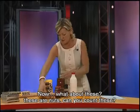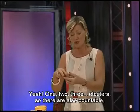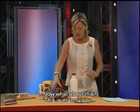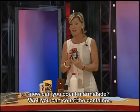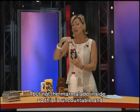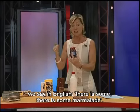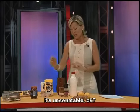Now, what about these? These are nuts. Can you count these? Yeah, one, two, three, etc. So they are also countable. So we say there are some nuts on the table. Now, what about this? This is marmalade. Can you count marmalade? Well, you can count the container, but not the marmalade inside. So this is uncountable, and we say in English, there is some marmalade. It's a singular verb. So we put it here, it's uncountable.